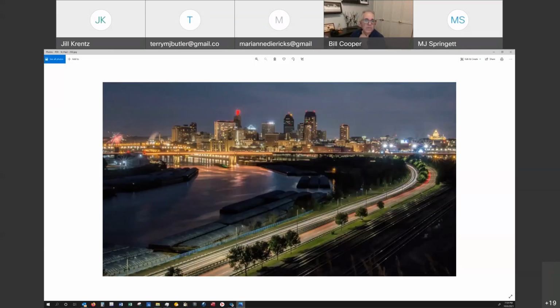Here we have St. Paul by Mike Schrun. Your lag time is gone, Jill. So, great time lapse. The reflections on the track really help create a sense of drama and draw our eye in and carry it through the image. We get the dreamy effect in the water here.